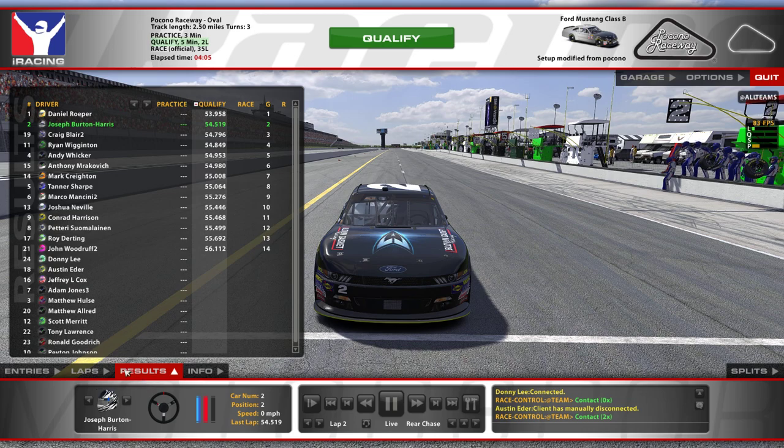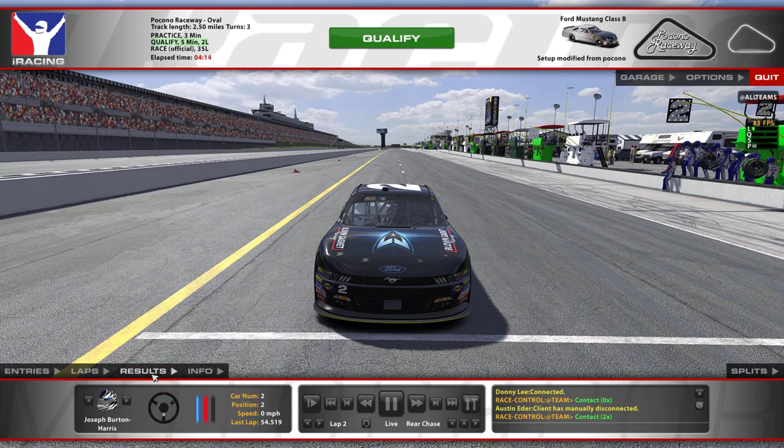Still the best of the rest for now. Still got a minute left, so might get bumped back one position, but if we can just somehow hold on to this guy in the one car, it would be a good race.